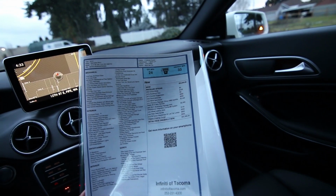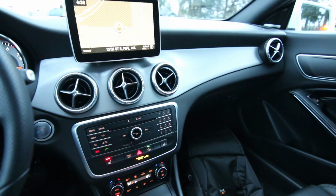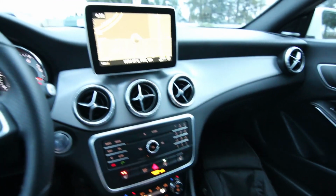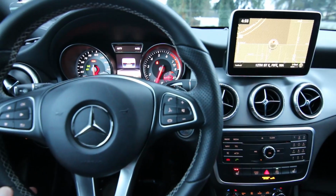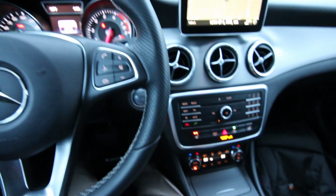Great gas mileage as well, 24 in the city, 33 on the highway. Also has a fantastic 7-speed dual clutch transmission. The dual clutches mean it can have one clutch for the even gears and one clutch for the odd gears, so it can pre-select the next gear for very smooth and quick gear changes.